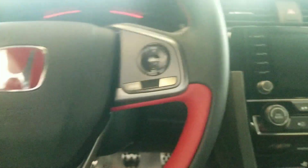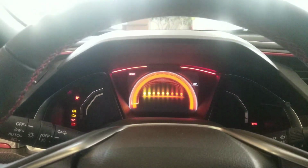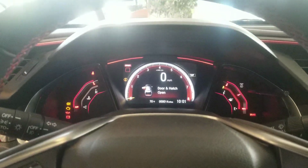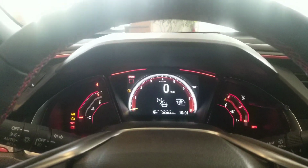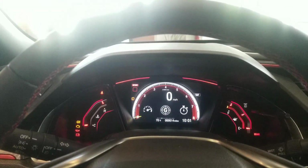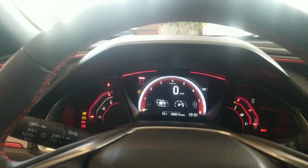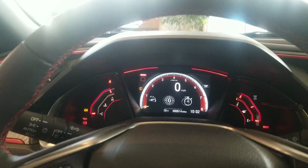But inside the car, some of the unique features that you see on the Type R here is going to be the gauge cluster. It has a couple extra options that you don't normally see in the Civics here. You're going to have a G meter here, so whether you're accelerating, braking, cornering, anything like that, you're going to actually be able to see what the G's are that you're pulling. There's a lap timer in here. If you want to see your boost or see where you are in the VTEC range, you have that here as well for you.